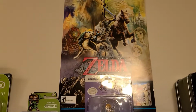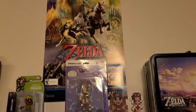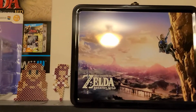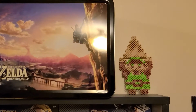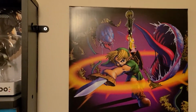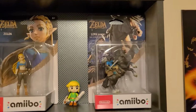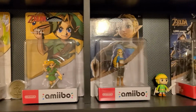Here's a poster I received at a convention one time. It was given out by Nintendo reps. There's more perler bead projects and lunchbox, which I kind of like the lunchboxes. I've got one more in here that I actually use, so it's a little bit dented up. And then I always grab a calendar every year when they come out to hang up here next to the collection. The next few shelves are mostly Amiibos with a few little figures stuck in there between and miscellaneous items.